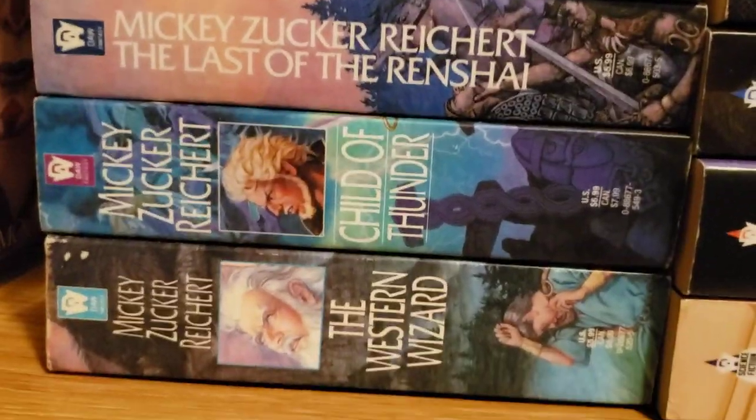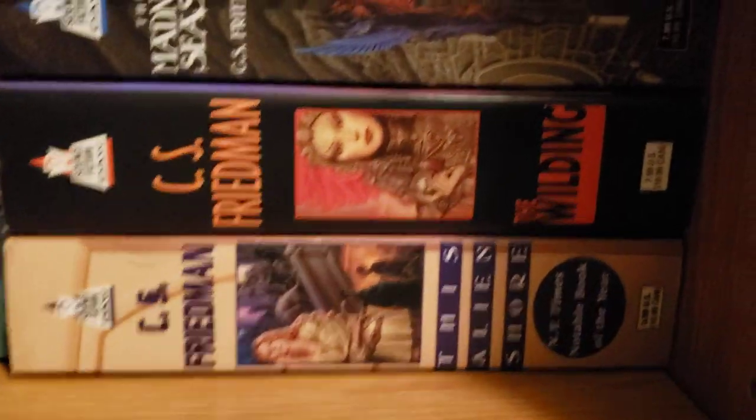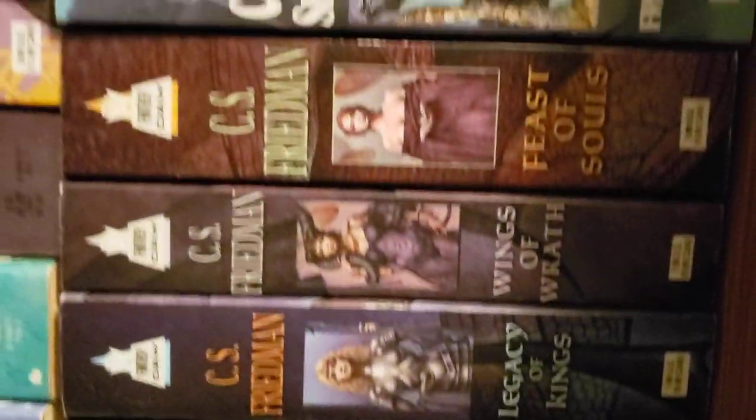Then my Mickey Zucker Reichert. You got to read these. I might be reviewing some of these soon, too. And my C.S. Friedman.